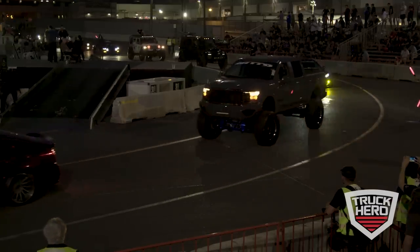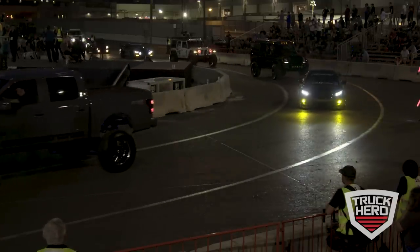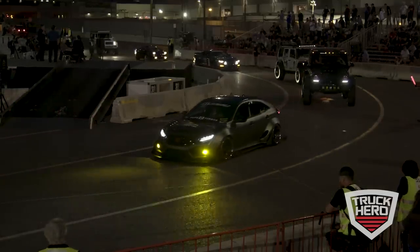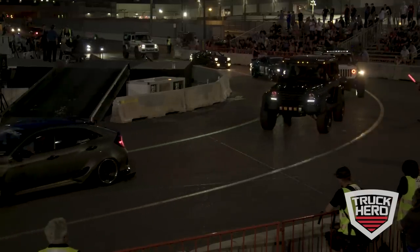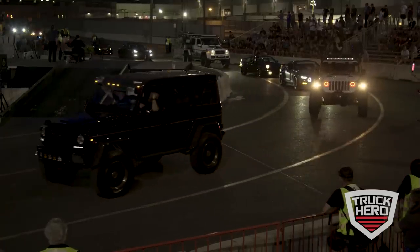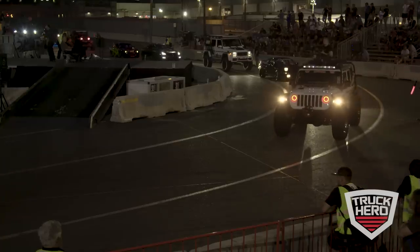Yes, we will rock you, my friends, with car after car and truck after truck from SEMA 2018. This looks like our first Mercedes G-Wagon of the night, Joe. We had a few of them with us, I recall, from last year. They kind of work. You see a lot of them on the West Coast. I'm good with everything, even Mercedes. Oh, yeah.